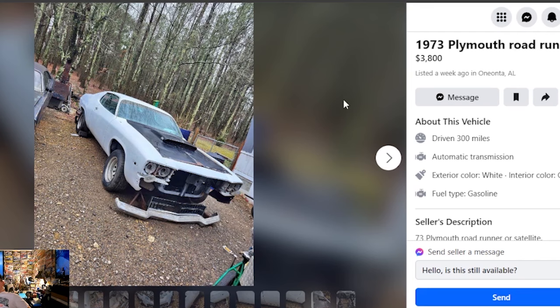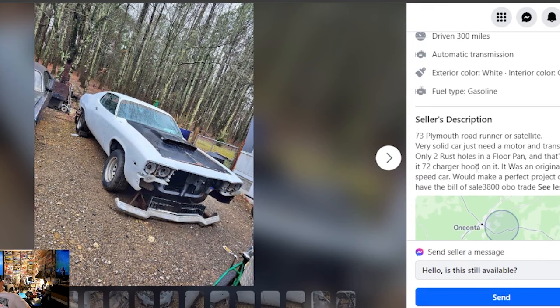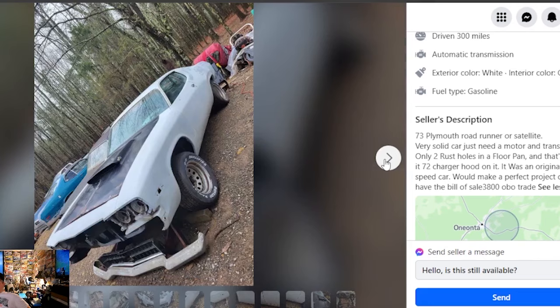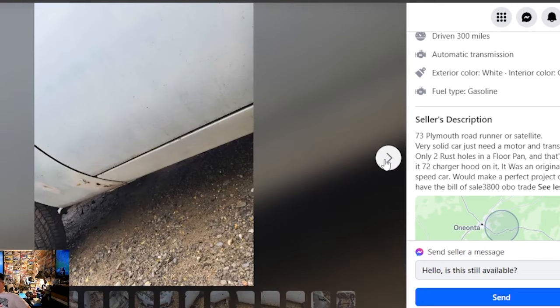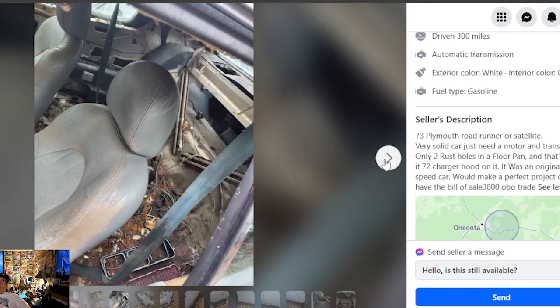Going to be a 1973 Plymouth Roadrunner, $3,800, Alabama, listed 1 week ago. Says 73 Plymouth Roadrunner or Satellite. Very solid car, just needs a motor and transmission. It's got 2 holes in the floor pans. It's got a 72 Charger hood on it, and a 318 4-speed car. That's what it was. Still got a 4-speed in it. So I like that it's a stick shift.